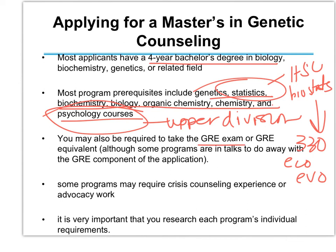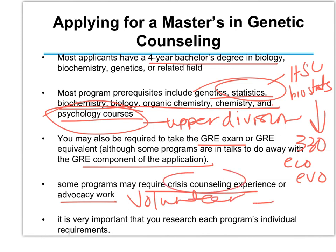Many places require you to take the GRE, although GREs are being pulled from lots of different programs, so there may be some other type of exam. And then some programs require some counseling experience or advocacy work. This is all volunteer. So if you're looking for experience, there are crisis counseling centers that are looking for volunteers all the time. And you should really research each program's requirements because they sometimes have a few different things. So you don't want to be doing extra coursework that's unnecessary unless you think it would really help you in general and get you towards your degree.